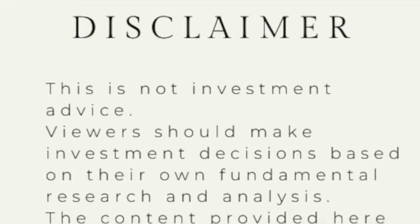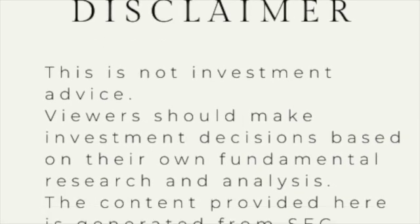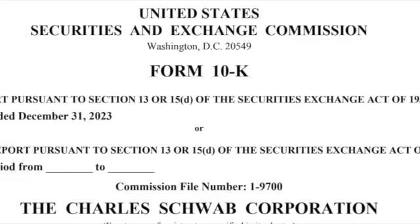Exactly. They're also making big investments in cybersecurity. They know that data breaches are a huge threat, and they're doing everything they can to stay ahead of the curve. So it's a multi-pronged approach to risk management. It is. They're really trying to cover all the bases.